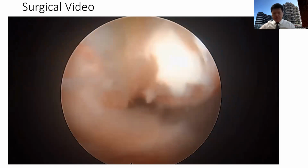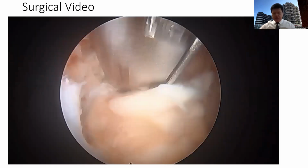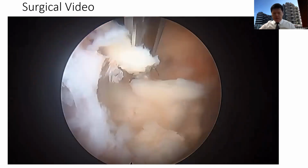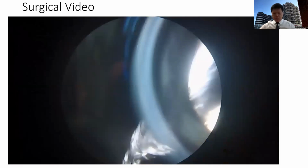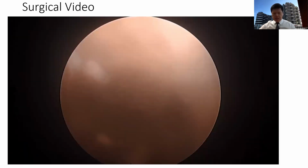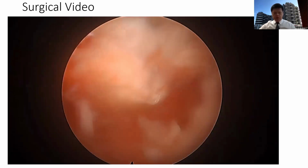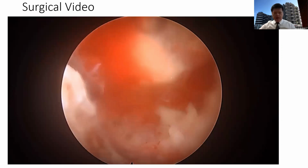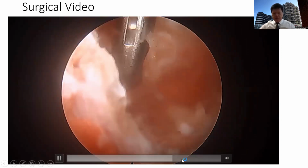Now we resect the contralateral flavum and the ipsilateral flavum by loosening it. I try to remove them as one block. I was successful in this particular flavum, removing it as one block. The contralateral flavum, however, is really difficult to remove as a block because, as I said, the scope is at a further distance from the target site. Nevertheless, we perform sufficient decompression of both sides.